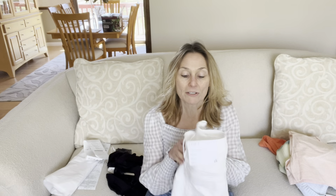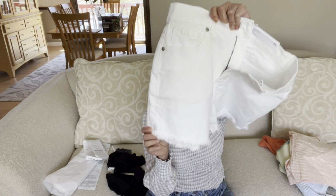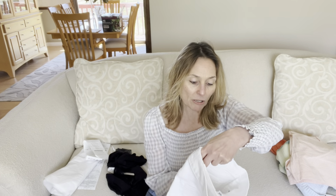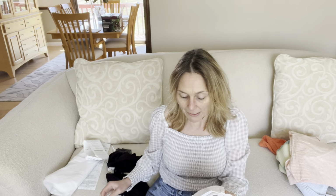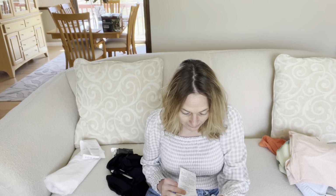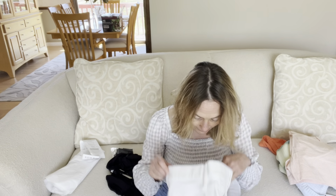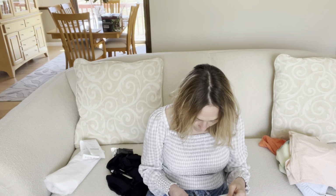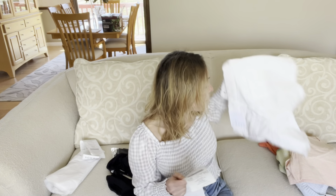First thing I got was this pair of denim shorts in white, all right? They had the frayed bottom, okay? I got them in my usual size 25, and they're called the cutoff short and high rise, and the fit is regular. The original price, because they were having a sale, was $56.50, my price $39.55.